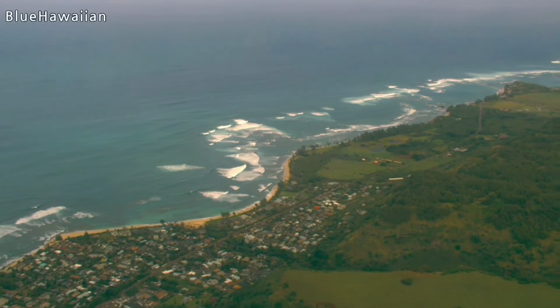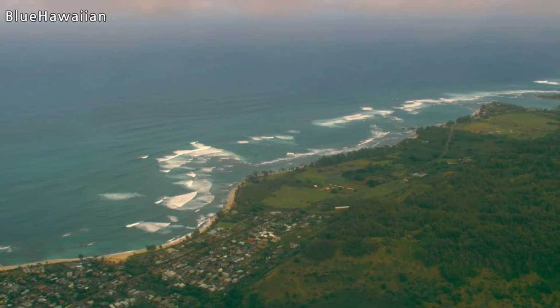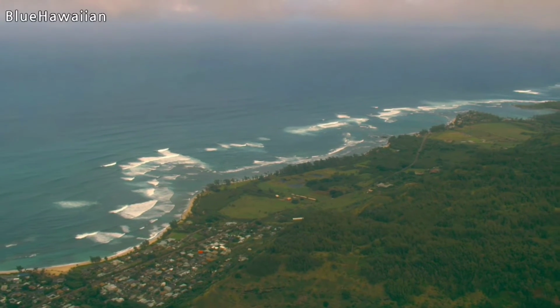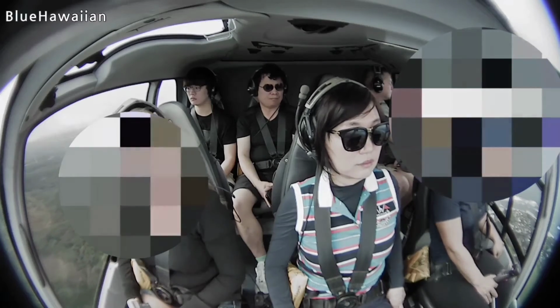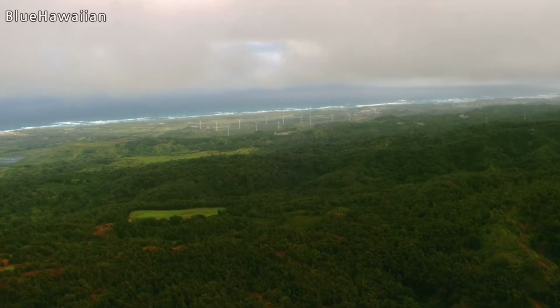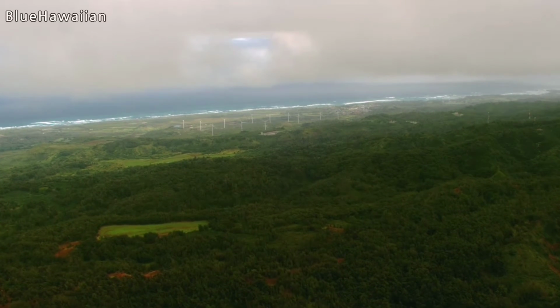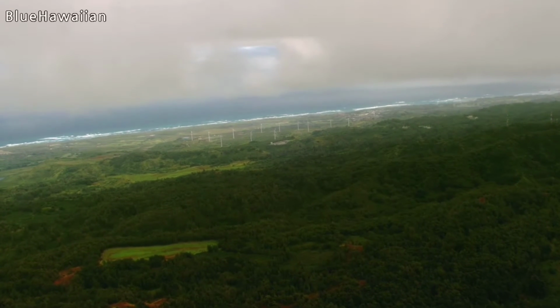Front left is giant golf balls or white domes, military radars. They were here during the Pearl Harbor attack. Unfortunately, long story short, they thought they were friendlies and disregarded. The whole area up ahead there is all military training. They do tactical maneuvers. Mock-up buildings we'll pass over for training.